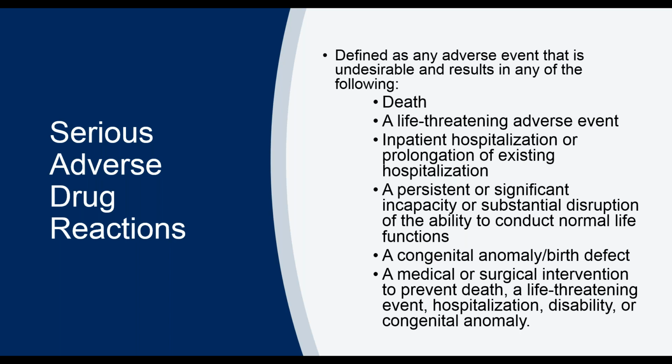So again, a serious adverse event is defined as any adverse event that is undesirable and results in any of the following: death, a life-threatening adverse event, and in this case, an inpatient hospitalization or prolongation of existing hospitalization.